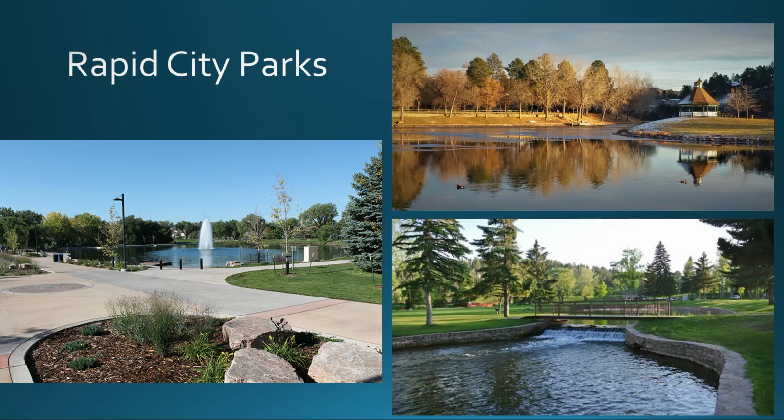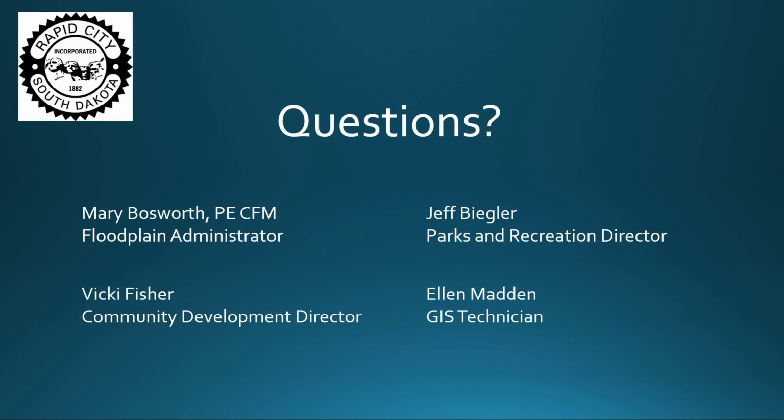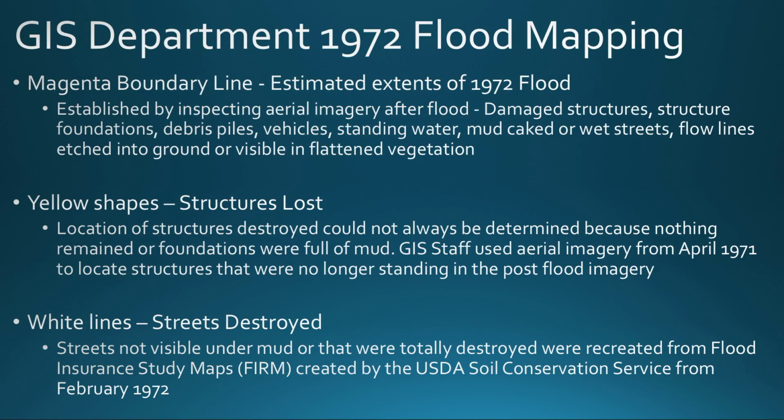So as we're looking at what all she has put together, she looked at the location of structures by using aerial imagery from April of 1971, and then comparing to post-flood imagery. Streets not visible under mud were located using mapping from February of 72. The estimated extent of the 72 flood was established by inspecting aerial imagery after the flood.